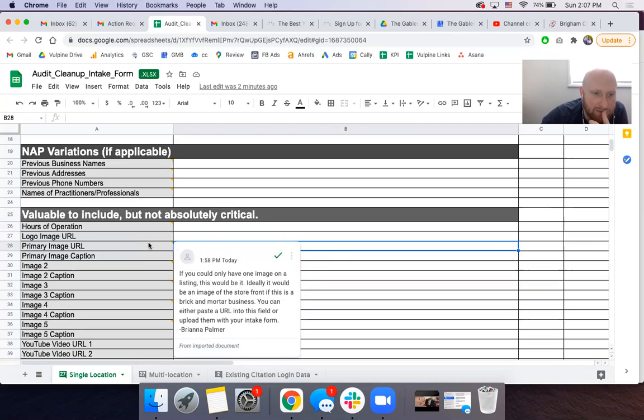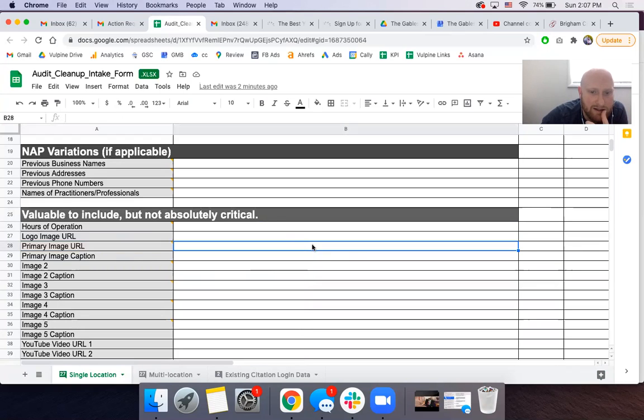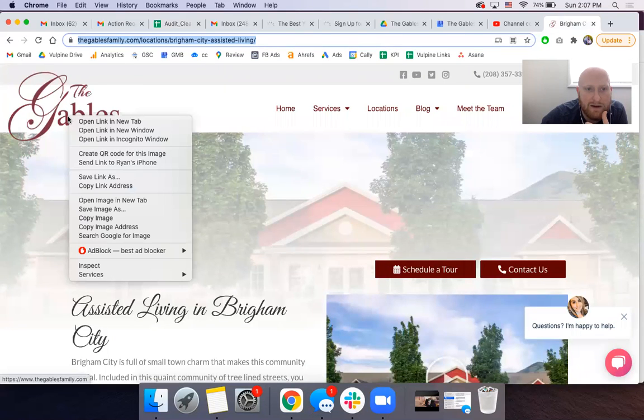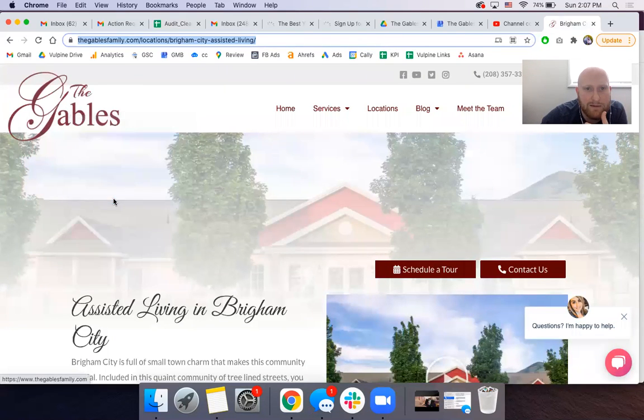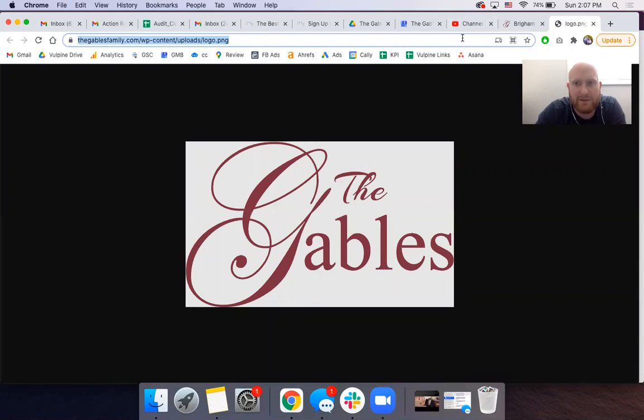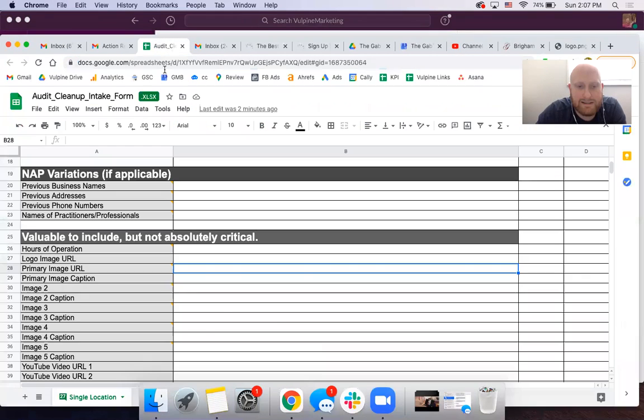If you have this primary image URL, there's a way that you can find that. The way that I would generally do this is you come up here, right click, and then open image in new tab. That will take me literally to this particular logo. That is what I would recommend popping into this section here to be able to move forward.